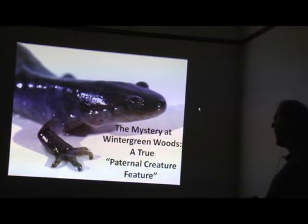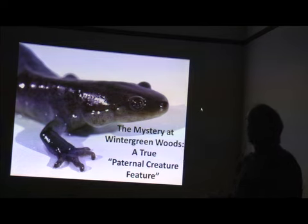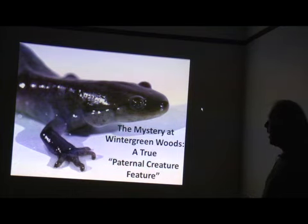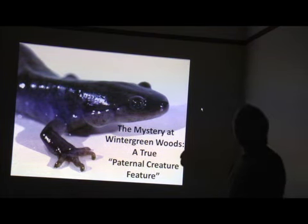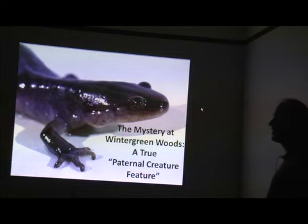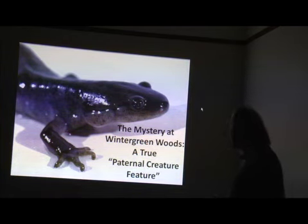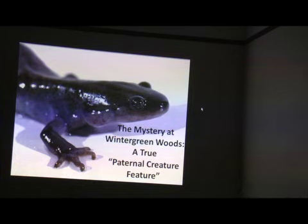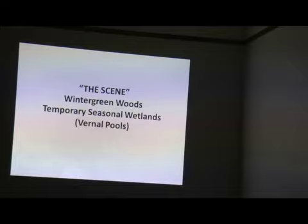So Mike was working on that, and I also borrowed some images from a group of Trinity students who did some work looking at the wetlands in Wintergreen Woods. I wanted to make sure I pass on the credit for some of the good photographs that you're going to see to James and the Trinity students. So let me tell you a little bit about the mystery at Wintergreen Woods, and it involves that critter right there.